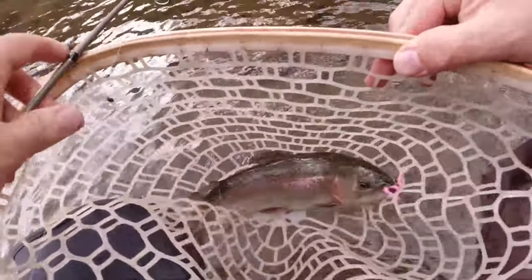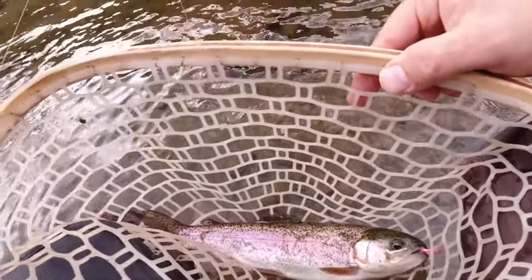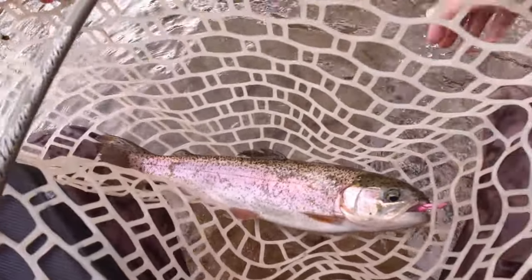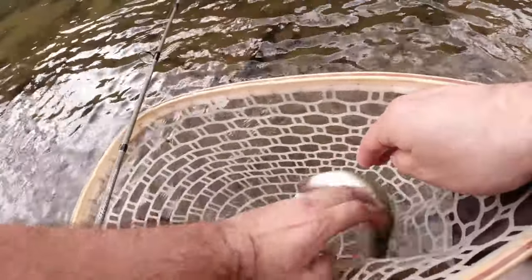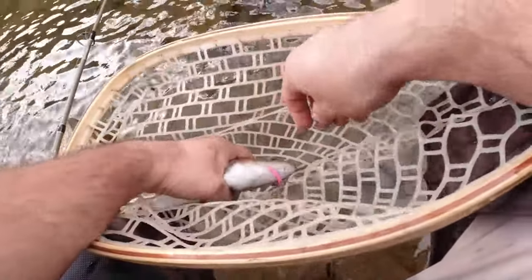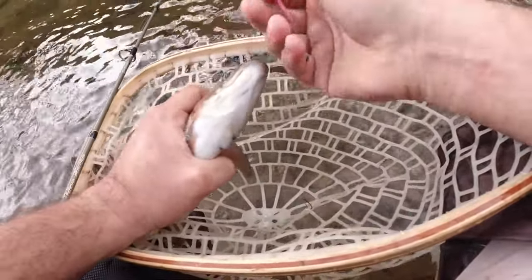All right, in the net. This is a nice size bow here. Let me wet my hands, get my hands nice and wet. I'm gonna let him go. Now the hook popped out. He's all tangled up in the line now. Give me my worm back.